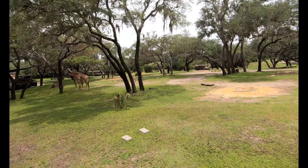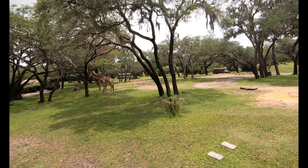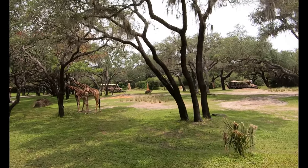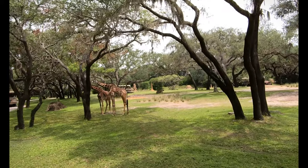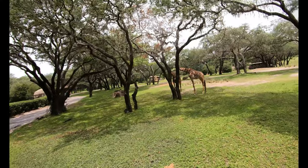So anyone know what sound a giraffe makes? Y'all are listening to silence. They don't have vocal cords. They don't make any noise. And this is what they'll spend the majority of their day doing, just eating off the trees like we can see here.